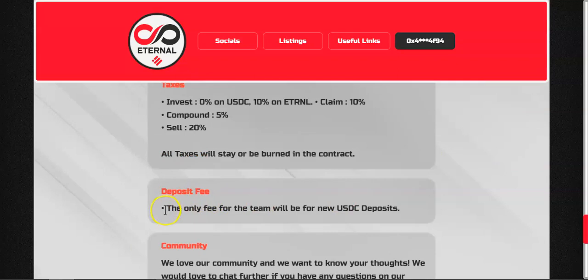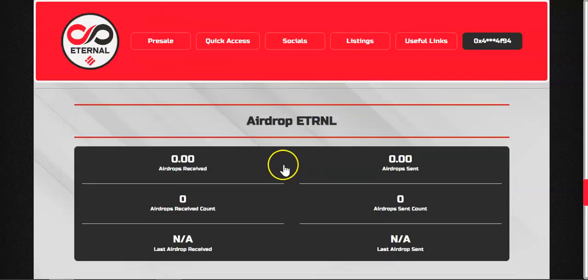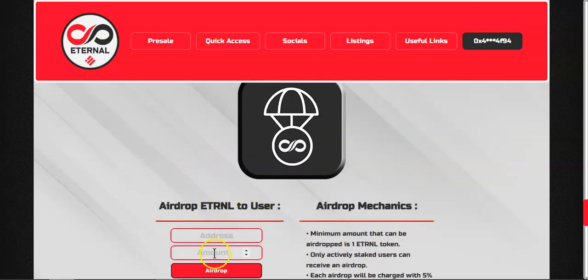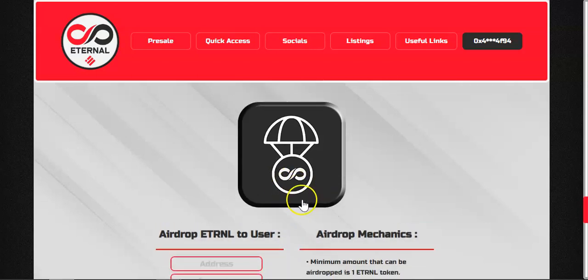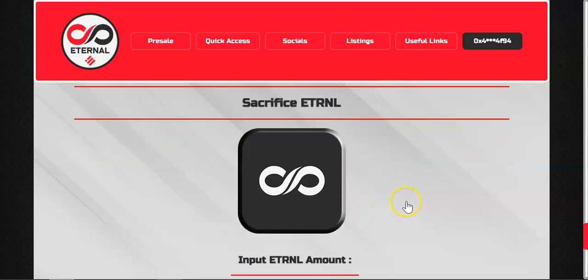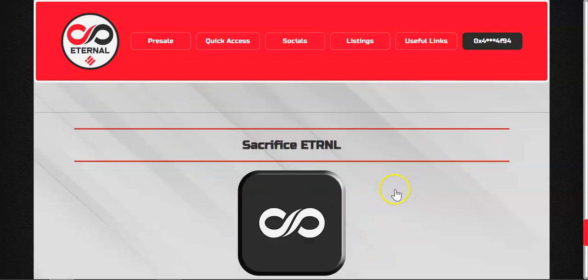And lastly, deposit fee. The only fee for the team will be for new USDC deposits. Basically that's it, guys. You can also do airdrops right here. All you gotta do is select the amount and paste the address of the user, and boom. The minimum airdrop is 1 eternal token. Only actively staked users can receive an airdrop. Each airdrop will be charged a 5% airdrop tax. So as you can see right here, there are taxes everywhere.